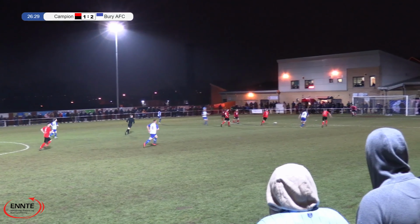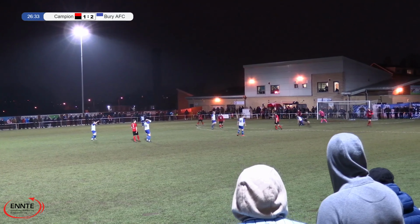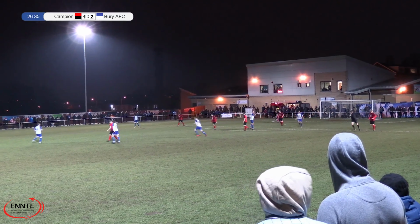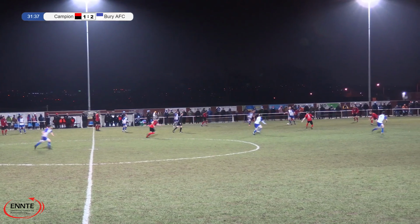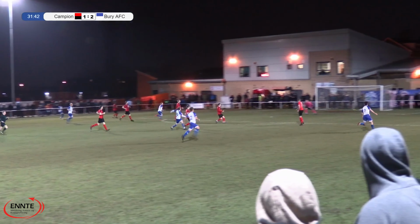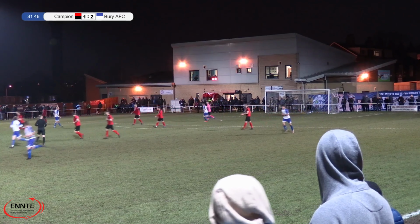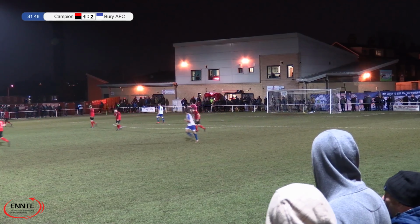Ben Wharton in possession once again. He's slid that beautifully through to Gilboy. Shouts for a penalty, but waved away by the referee. I don't think it was a penalty. No. But here's Ben Wharton. Finds Brazell. He's got Gilboy away to his left. He goes for goal. Well taken by Emerson on the six-yard box. Good effort, though, from Harry Brazell.